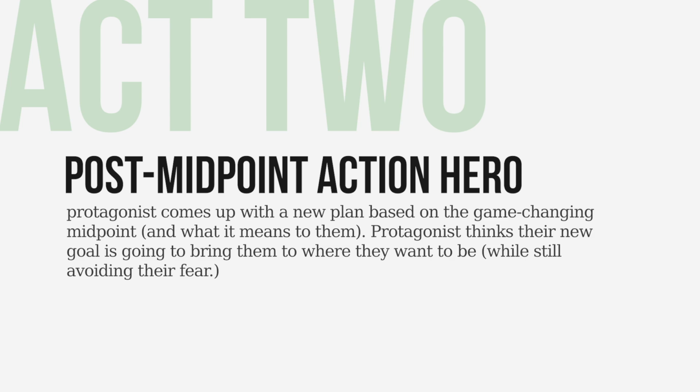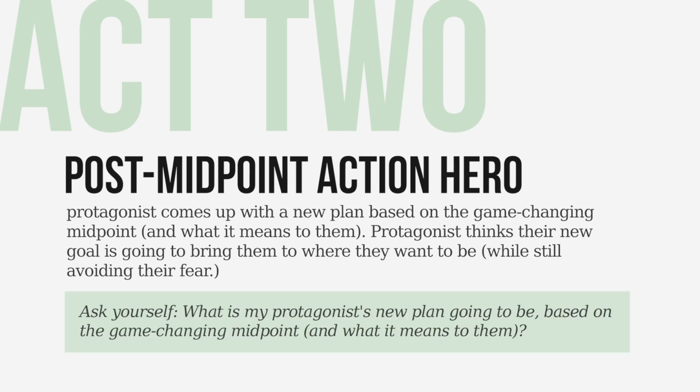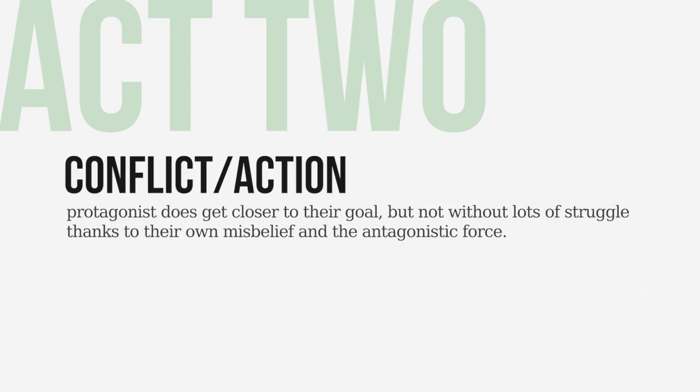Post-midpoint action hero. Protagonist comes up with a new plan based on the game-changing midpoint and what it means to them. Protagonist thinks their new goal is going to bring them to where they want to be while still avoiding their fear. Ask yourself, what is my protagonist's new plan going to be based on the game-changing midpoint and what it means to them?